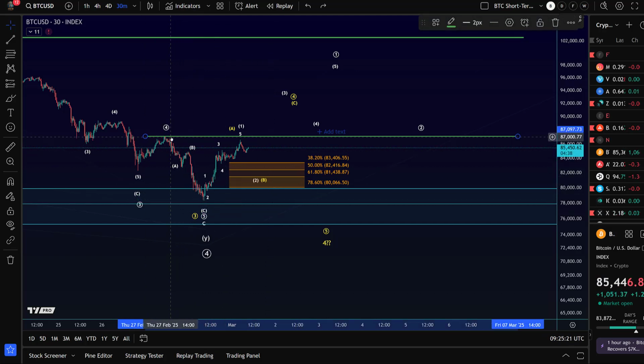The green line is the first signal line at 87,100. This is a level very, very important, because this is the previous swing high, my first signal line, but a break above it is only an indication. Really, we need all those 5 waves completed in white, okay?